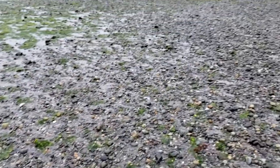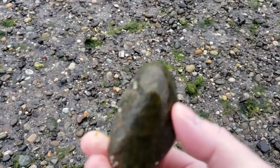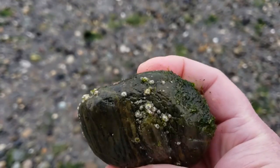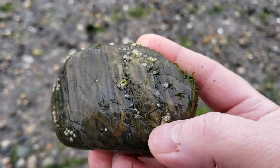We're down here in the tidal area, so some of this stuff's got slime and other goobers on it, but there's nothing actively living on it that I can see. So yeah, we'll take that home. We'll see what it looks like after a few days of soaking in a bleach bath.